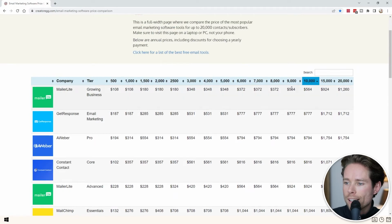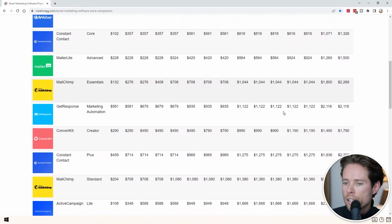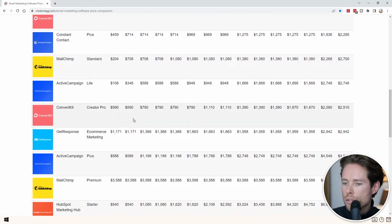If we click that column over here, we can see that the e-commerce marketing plan is a little bit more expensive than ConvertKit Creator Pro, but not that much. And you must know that the e-commerce marketing plan of GetResponse has far more features than what ConvertKit offers. So if I need to choose between ConvertKit Creator Pro and the e-commerce marketing plan of GetResponse, I probably would go for the e-commerce marketing plan because they just have far more functionalities.